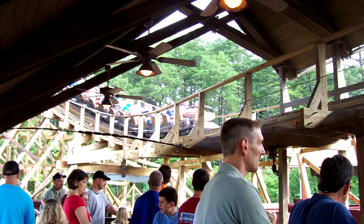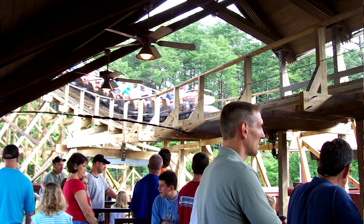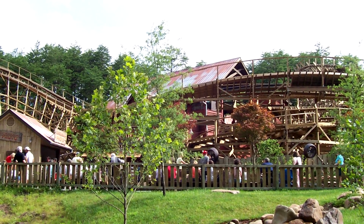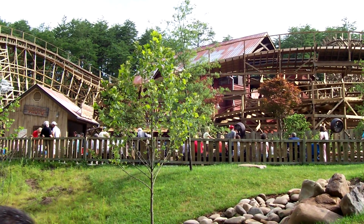There's actually one spot where the train actually roars through the station as a pass-through, and you get to wave at it while you're waiting in line and getting on and off. Just a fantastic ride. In fact, that's Thunderhead right there. That's my picture of it. So, yes, I really like that coaster.